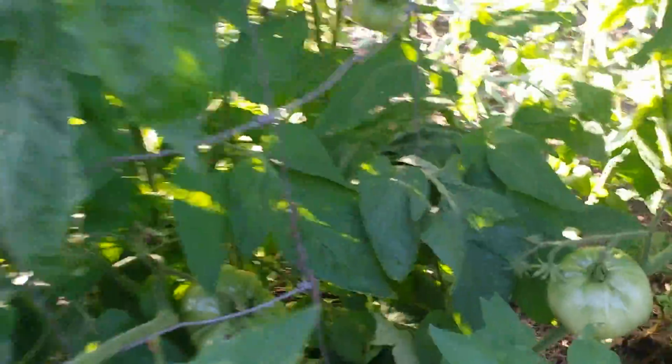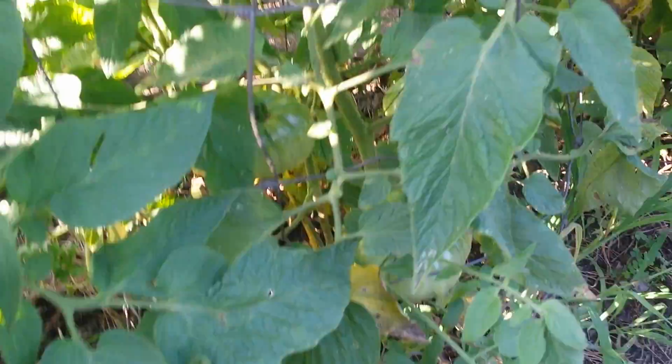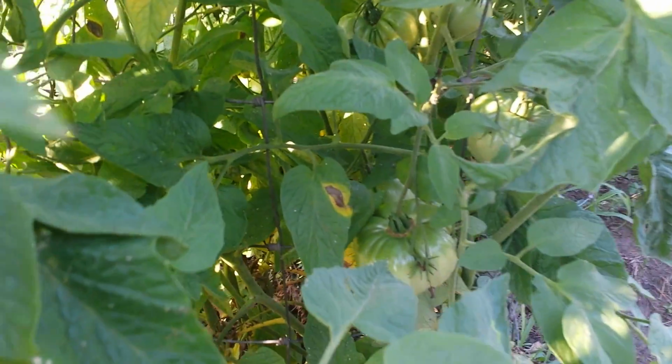And then over a couple of plants, these are pink Brandywine. No signs of a ripe one yet, but lots of big ones. I don't know how well they show up. There are lots of tomatoes in here.